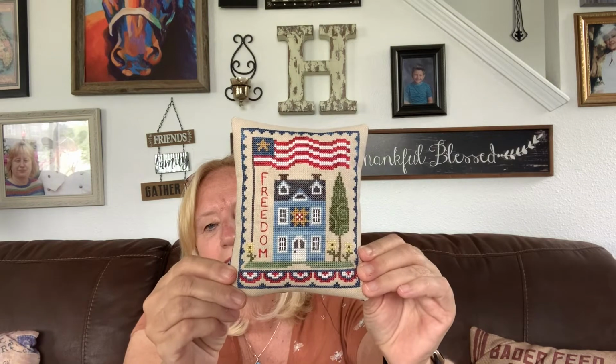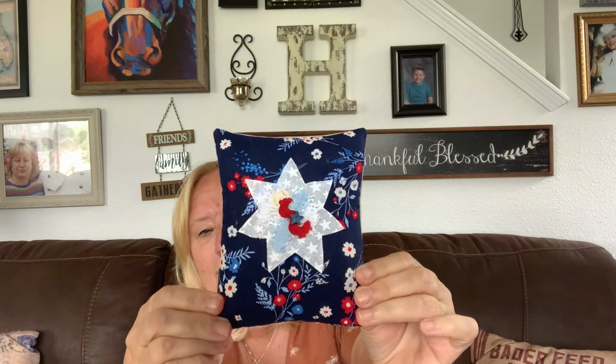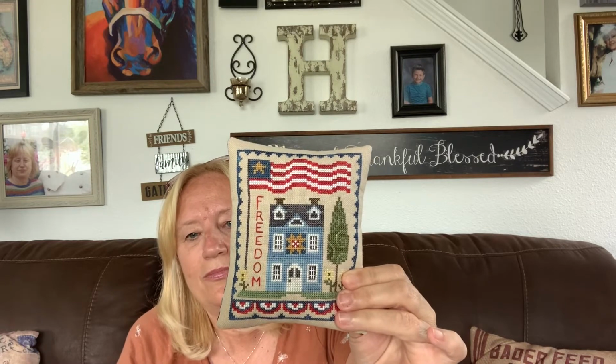And that's how I finished this one. And that's the back. And I still might put trim around this. But this comes in a trio, three patterns for their Patriotic Houses, and it's by Waxing Moon Design. So that's number 2 fully finished.